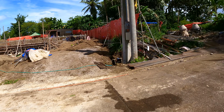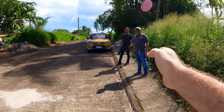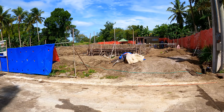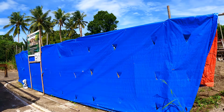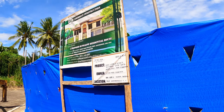Now, we're lucky today, we actually have the architect. This is the architect, this is Mark over here, and everybody of course knows Romeo Nosete, who is the contractor for Caribbean Construction that's doing this build. We're gonna walk inside here in just a minute. I believe you've seen the marquee, the little marker that they have for the proposed build, but we'll just go up here so you can see really quick right now.